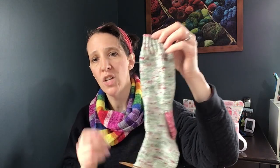Now, I don't know what I was thinking when I started these. I was going to make them out of a kit, a 50-gram kit, but my feet, I wear a size 11 women's, and I think I probably would have had to make maybe a 3 or 4 inch leg, and instead I did a 6-inch. So I'm definitely going to be using more than 50 grams plus the 20-gram mini, but that's okay. They'll be the size that I like.